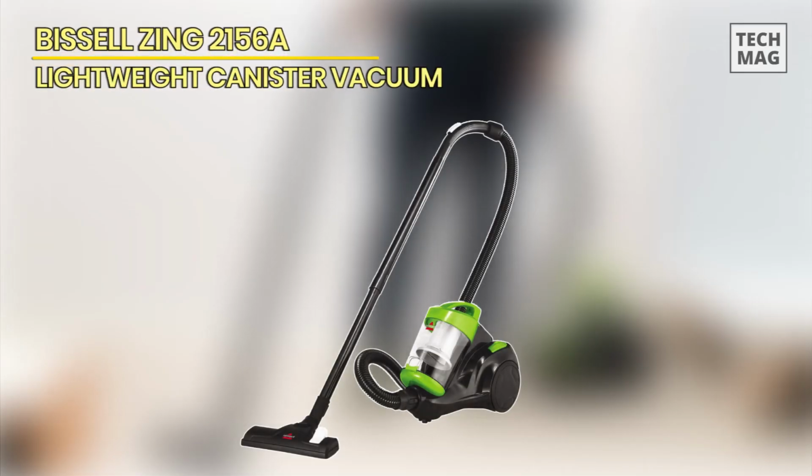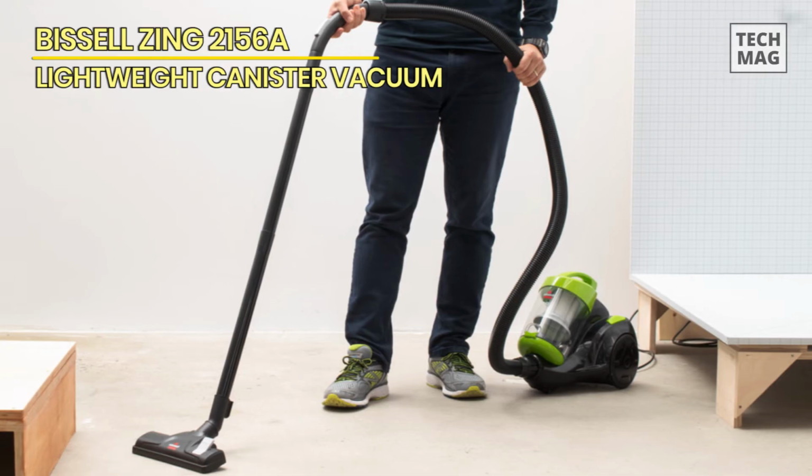BISSELL Zing 2156A. This nifty canister vac gets the job done on hard floors and upholstery.